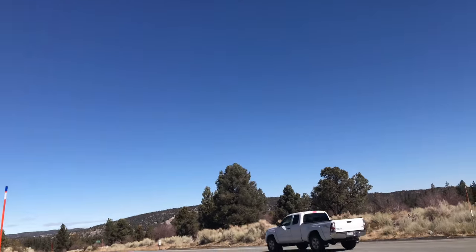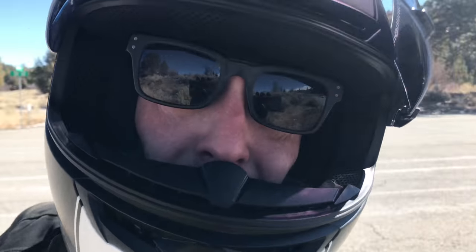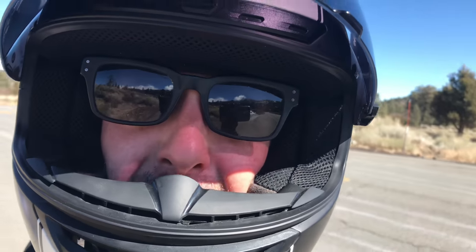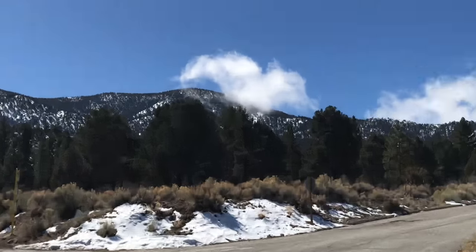But the storm's running late, you guys. So I'm gonna drive up to near Onyx Summit, take some video from there. I'm gonna take some video from over on Highway 18 on the backside, and then on the front.